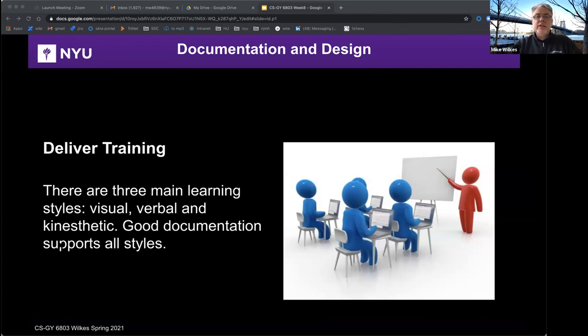There are three main learning styles that I'd like to discuss for a minute. Visual, verbal, and kinesthetic, or tactile. Good documentation should support all styles. Documentation alone is not sufficient, though. It is definitely necessary, but remember that someone needs to read the documentation. They need to understand it, and they need to make use of it in order to be an effective tool and to become part of the organizational culture. So just the act of writing documentation doesn't mean that people are using it. You need to socialize it, make sure people expect it to be there, and make sure people check it.